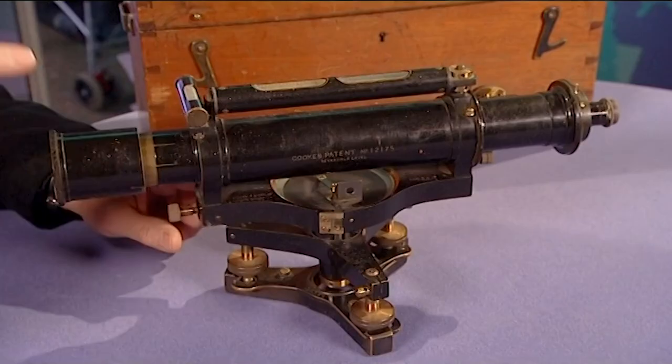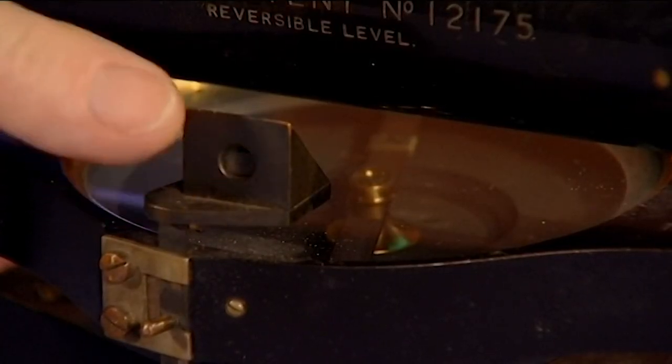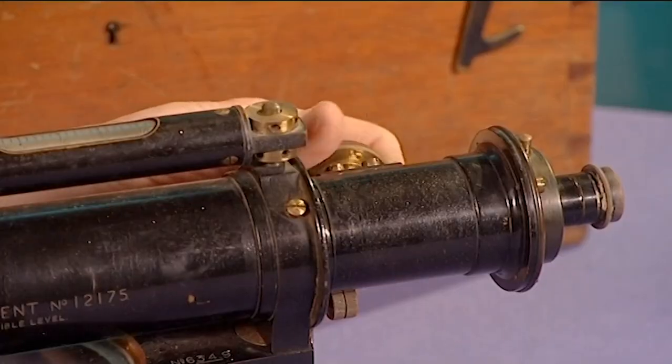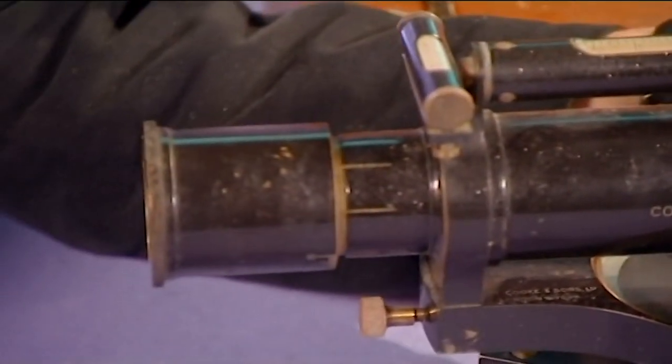Yeah. It's got the very late form of compass. The earlier ones had nice brass compasses with silver dials. This is a much cheaper form. It looks like an aluminium dial around the outside. Focusing there. Spirit levels on top, so you get it exactly level.